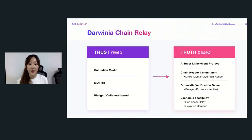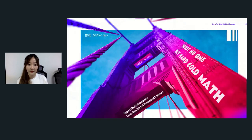Darwinia has made a real difference in solving these challenges, from trust-based to truth-based. Darwinia Chain Relay actually upgraded the traditional chain relay solution, which requires relaying each and every block, which is not economically feasible. For now, Darwinia Chain Relay is a super light client, using Merkle Mountain Range technology and an optimistic verification game to achieve relay on demand, and to make sure each confirmed new block is aware of the history chain state. So essentially, with such efficient chain relay, we're able to achieve relay on demand only triggered by the cross-chain requester. With such efficient Darwinia Chain Relay, we're going to build decentralized cross-chain bridges across Turing-complete blockchain networks.